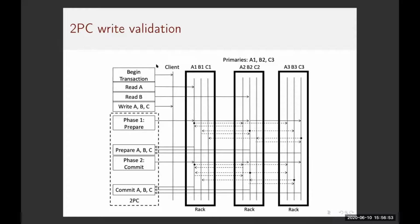Okay, the client begins the transaction. It reads the items that it needs to read. Read A, read B. So here, this rec 1 has the primary of the key A. So it reads from the primary. The primary has the acknowledged version, the best version. Then it stages the write at its location by using write ABC, and then it starts the two-phase commit protocol. Okay, phase one is prepare. It sends this to the primaries of the corresponding data items.